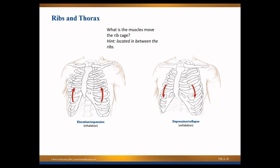The question here on this page is, what muscles move the rib cage? What muscles open up the ribs? There's muscles in between those ribs. So we take an inhale in, expand. As we exhale out, the ribs collapse and they depress, they go down. We breathe out. I see an answer has come in. Yes, Ensley was the first to say the intercostal muscles. Yes, those intercostal muscles live in between our ribs. They help with the expansion and elevation of the rib cage.